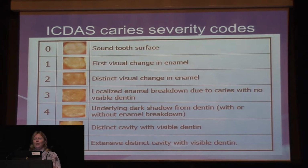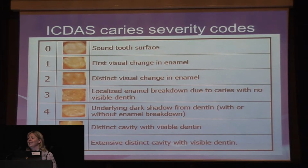Interestingly, in the mouth, these lesions are often seen better when the tooth is a little bit wet. And that's because it helps the translucency of the enamel that's overlying the caries. Most of the other codes are easier to detect when the tooth's actually dry. So we're going to now switch to the earliest codes and come back to the middle.